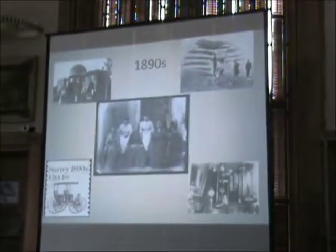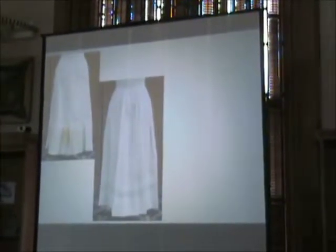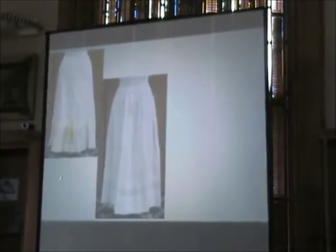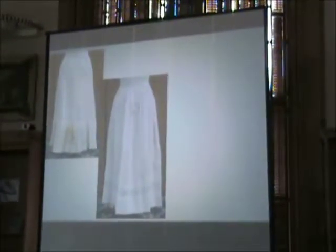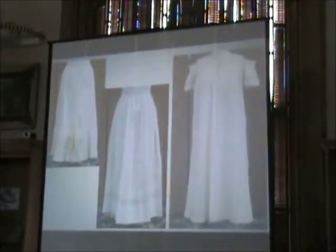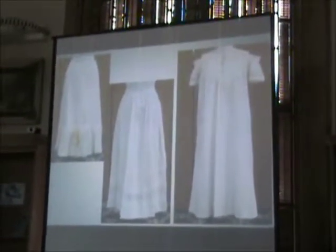Now we'll move into the 1890s. So first we have a white cotton petticoat with lace trim flounce with a silk ribbon detail. Next, we have a late Victorian style apron with a very delicate machine embroidered insertion. That's down here at the very bottom of the apron. And last, we have a cotton chemise off the shoulders with cutwork eyelets and crochet tattering.